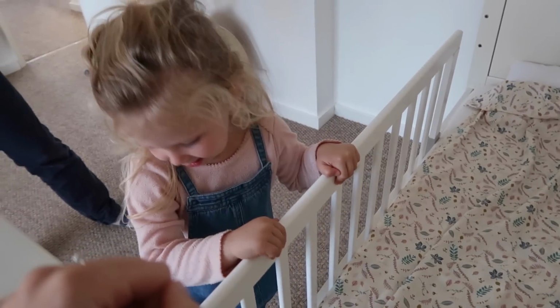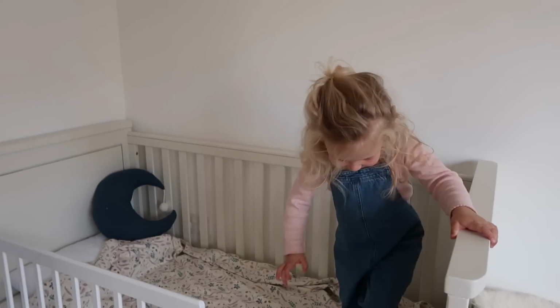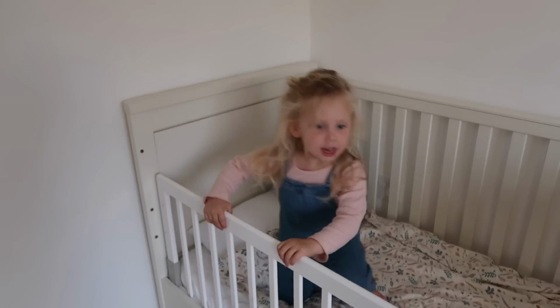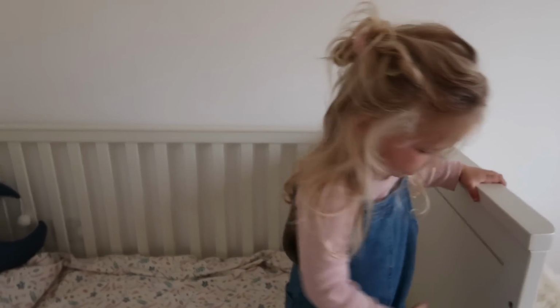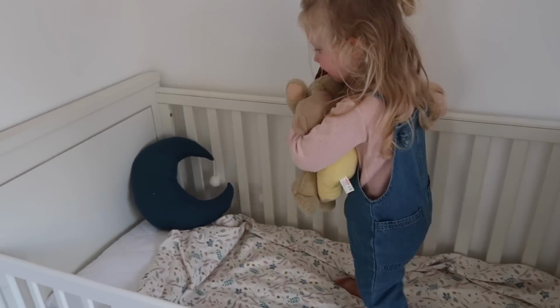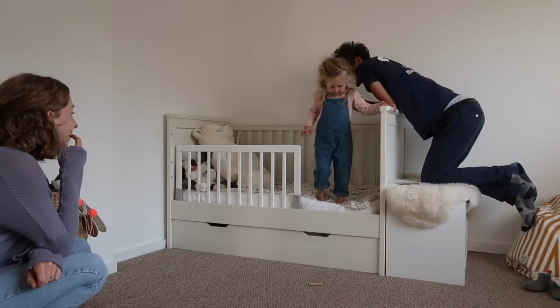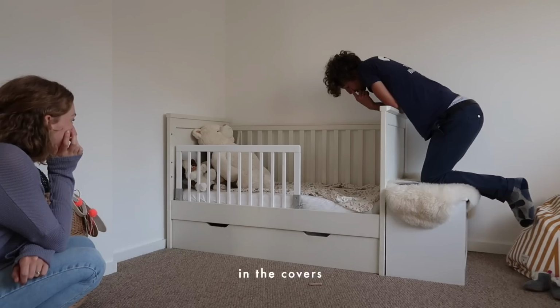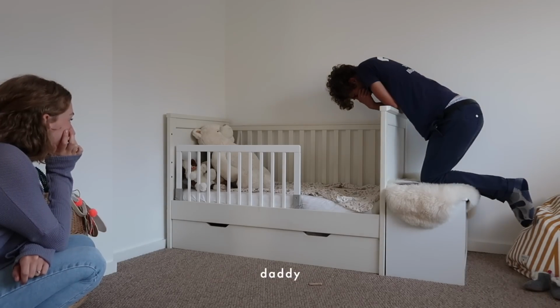What's that? Is that a big girl bed? Because this is a cot bed and not a single bed. You need teddies. Go get some teddies then. Lots. Go get lots then. If this was a single bed, this would go in the middle and there'd be a gap at either end. And they cut this, Daddy.